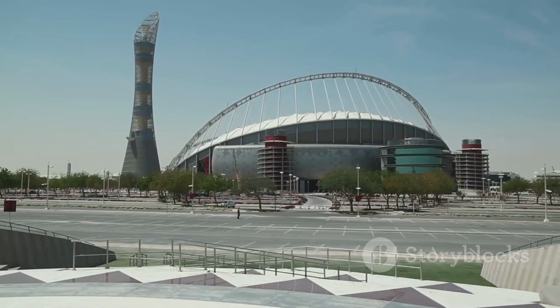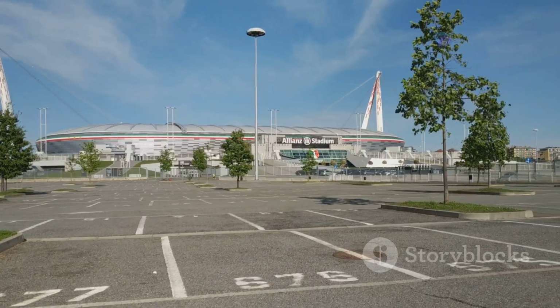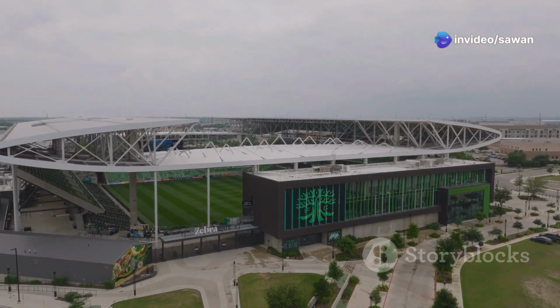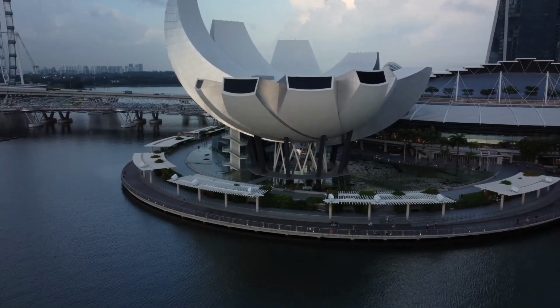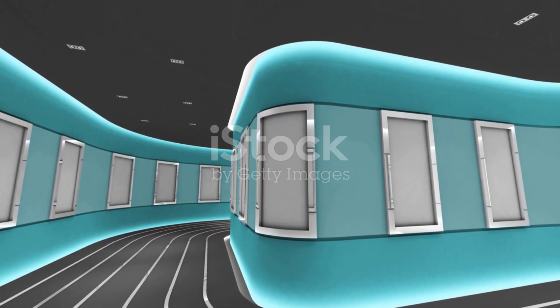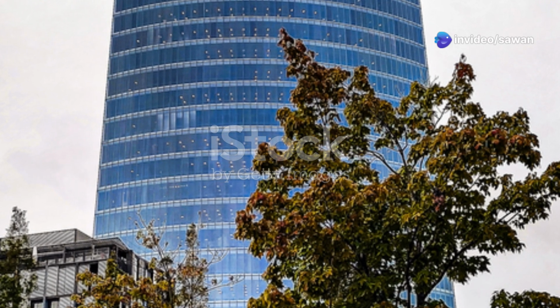Sports arenas and stadia often feature form-active roofs. These roofs can cover large areas with minimal supports. This creates open and unobstructed viewing experiences for spectators. Cultural buildings, such as museums and theatres, also benefit from form-active design. These structures can create unique and inspiring spaces. The Guggenheim Museum Bilbao is a prime example of this.